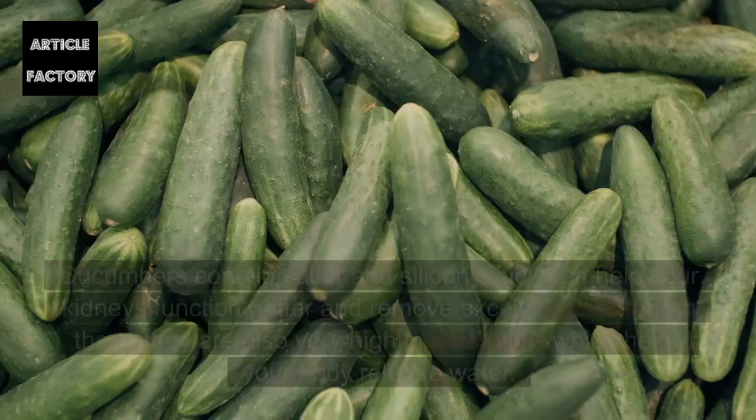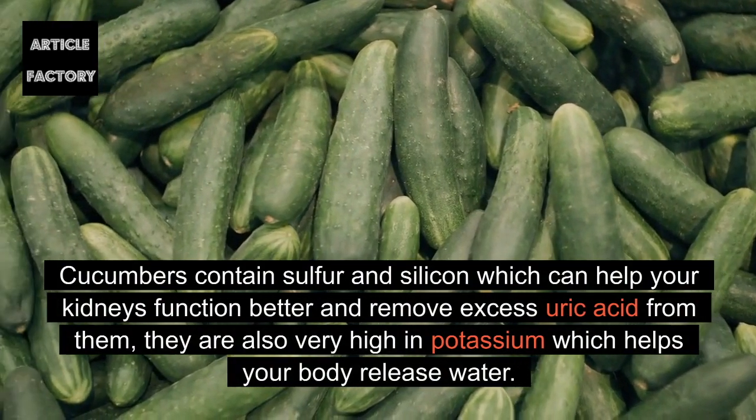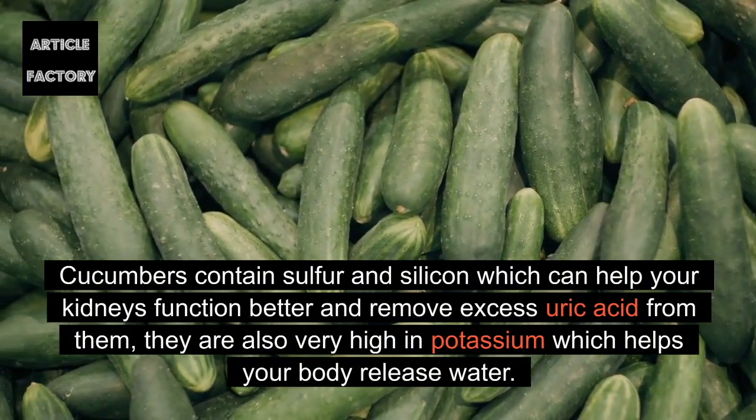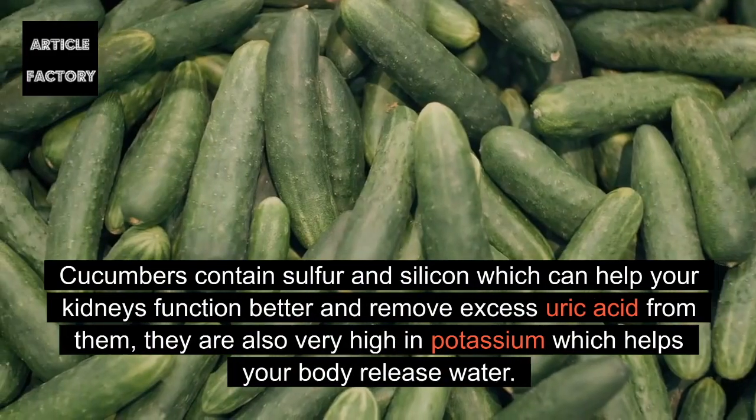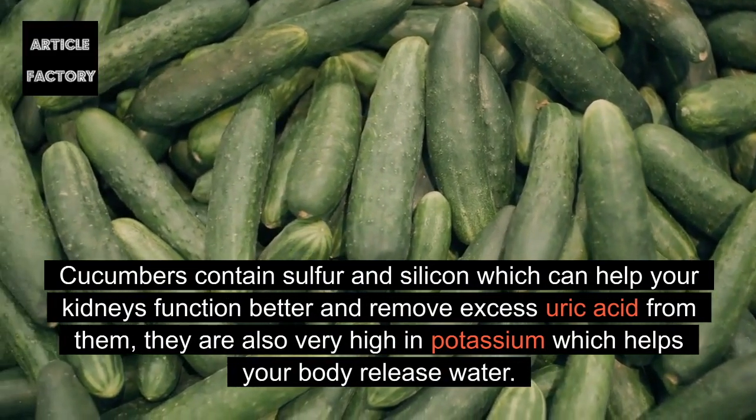Cucumber. Cucumbers contain sulfur and silicon, which can help your kidneys function better and remove excess uric acid from them. They are also very high in potassium, which helps your body release water.